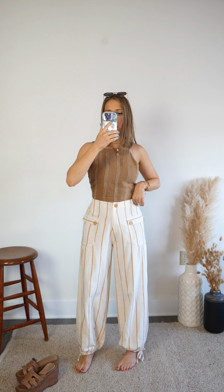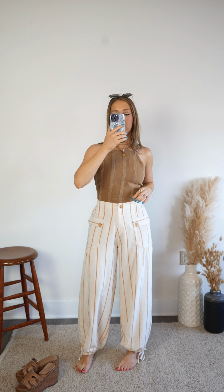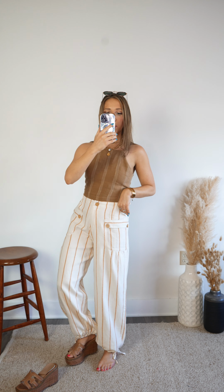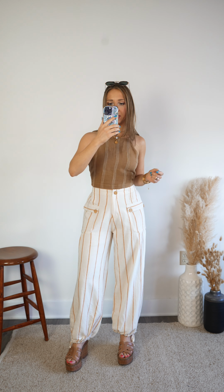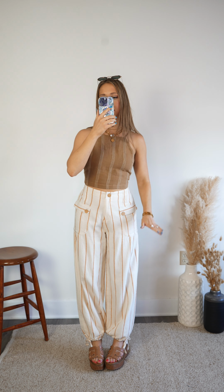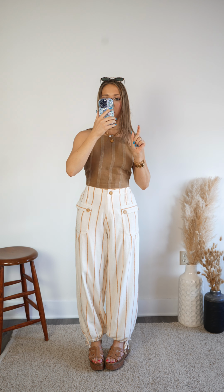As far as where they are right now, this is how they came in with the drawstring. These are the perfect length. I could wear flats. These would also be super cute for the beach, vacation. You could definitely make them loungewear, just casual everyday wear. These have a nice, loose, comfortable fit through the leg, but like I said, definitely true to size through the waist and the hips. So follow the size chart.